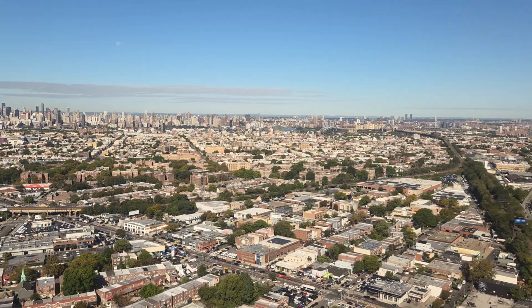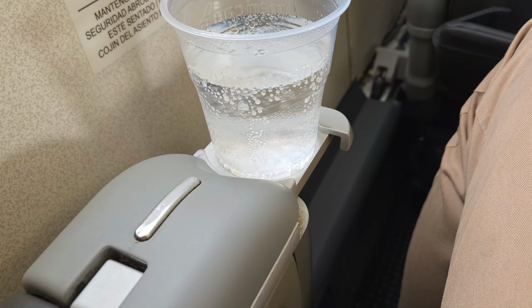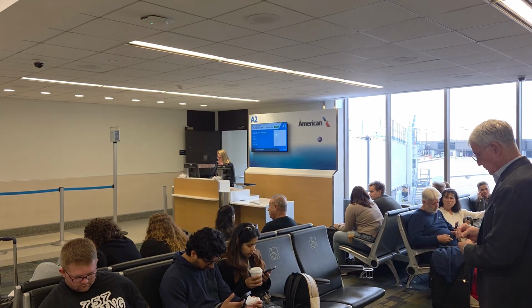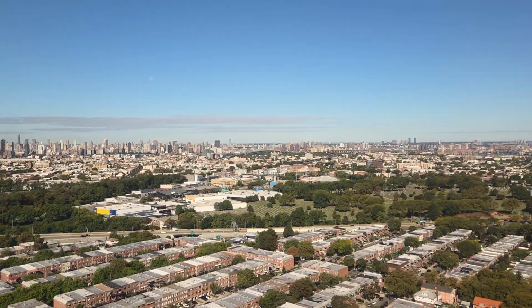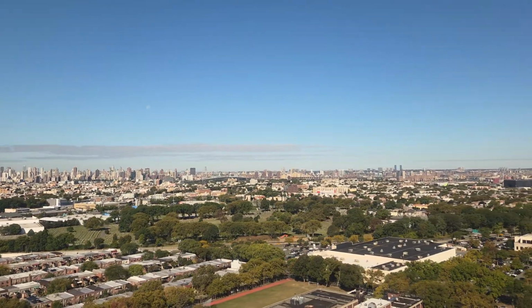Overall, first class was as expected, with a large recliner seat, premium drinks and snacks on request, and the perk of taking 2 checked bags for free. All for the upgraded cost of only $45. Yes, this upgrade was relatively inexpensive.